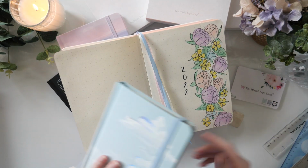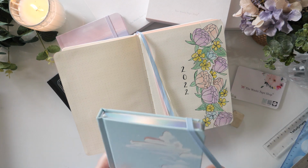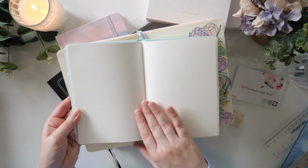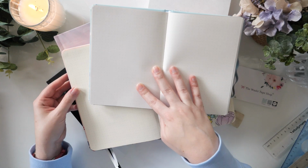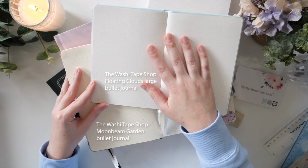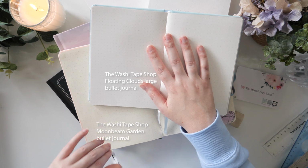I actually really like 120 GSM paper, and I really like that the Washi Tape Shop journals don't have a bright white page. I am that weirdo who prefers my pages to be a little bit off-white, slightly creamier, because if you're using warm-toned ephemera papers and stickers and going for a vintage feel, the contrast between those and a bright white page feels really jarring to me. I didn't always think this way.